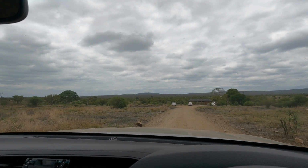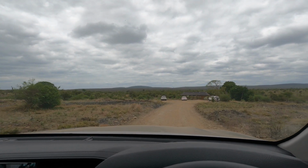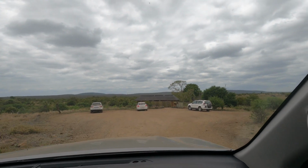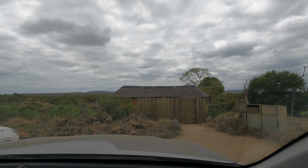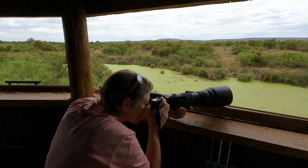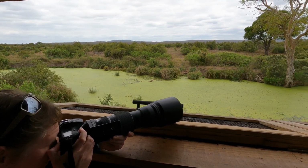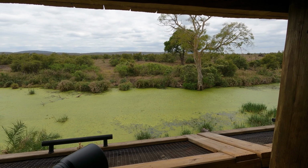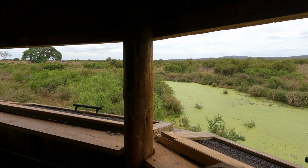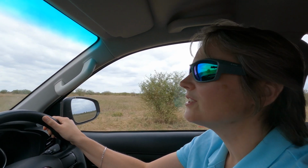Okay, we're going to a hide now. I've forgotten the name. And let's see if there is something to see. I see some elephants out there. But let's go and see what we can see. So that was Ntandanyati hide, I think it's pronounced like that. But there wasn't much, a couple of elephants far in the distance, and that's about it.